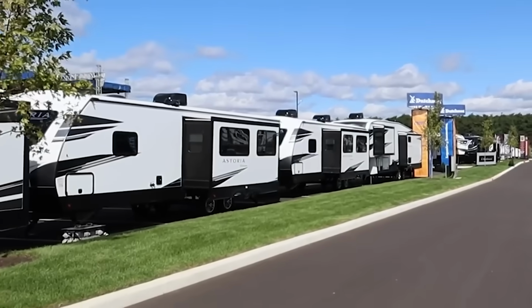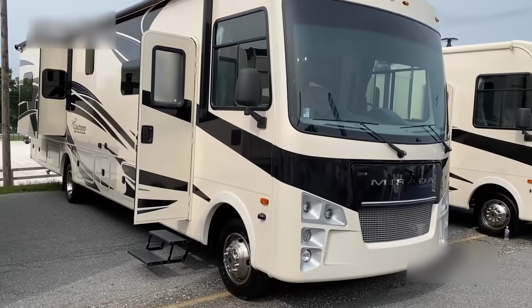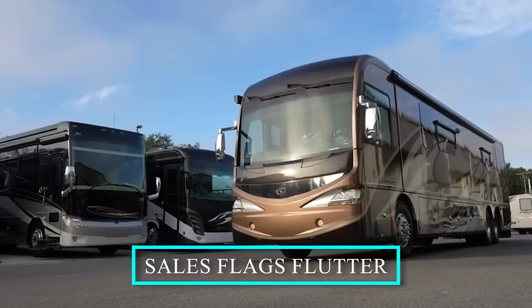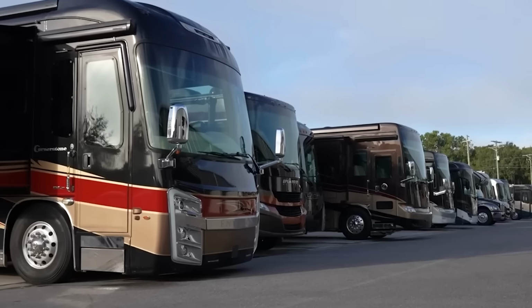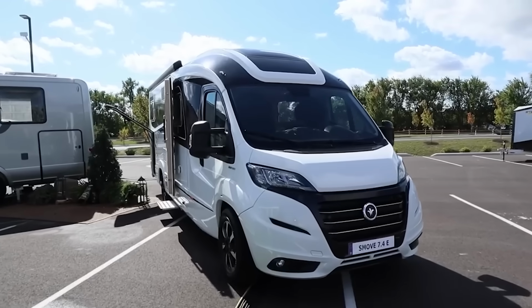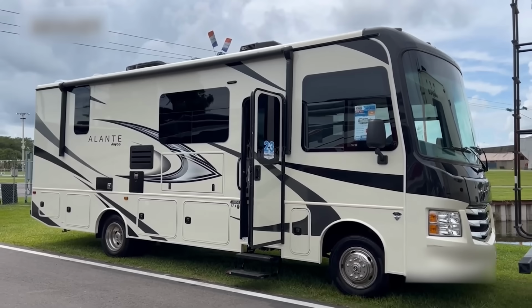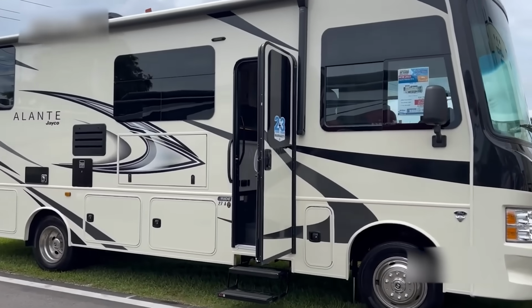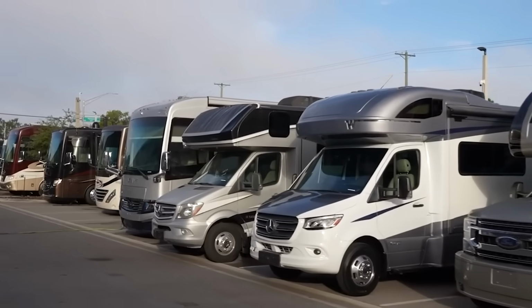From a distance, it looks like success. Up close, it feels like time standing still. Sales flags flutter, but the customers stopped coming months ago. Walk between the rows, and you can hear the silence hum. No generators, no voices, only the hiss of wind through awning arms. Dealers once called this the inventory cushion. Now it's a financial anchor.